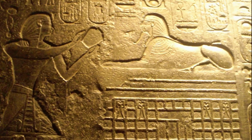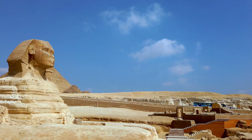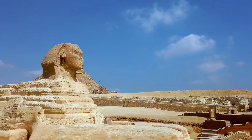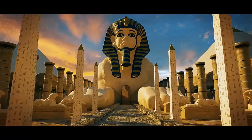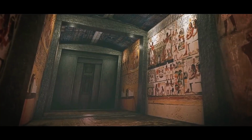And the proof? Erosion patterns on the Sphinx show signs of water damage, which would only make sense if the region had been wetter thousands of years ago. It's a game changer. If this theory is true, the Sphinx could be part of a much older civilization, one that's long gone but left its mark on history.